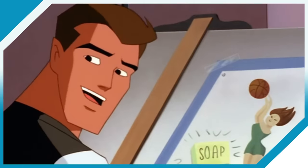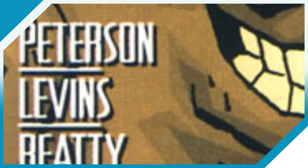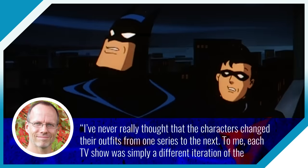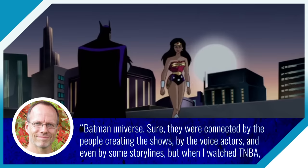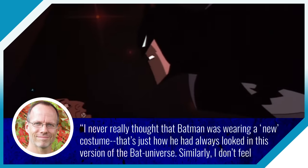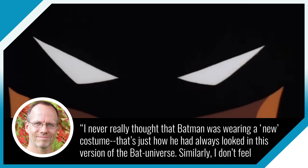We also contacted several DCAU artists on the subject, and what we got from Gotham Adventures artist Tim Levins may just be the best thing I've heard all year. "I've never really thought that the characters change their outfits from one series to the next. To me, each TV show was simply a different iteration of the Batman universe. Sure, they were connected by the people creating the shows, by the voice actors, and even by some storylines, but when I watched TNBA, I never really thought that Batman was wearing a new costume. That's just how he had always looked in this version of the Bat universe.